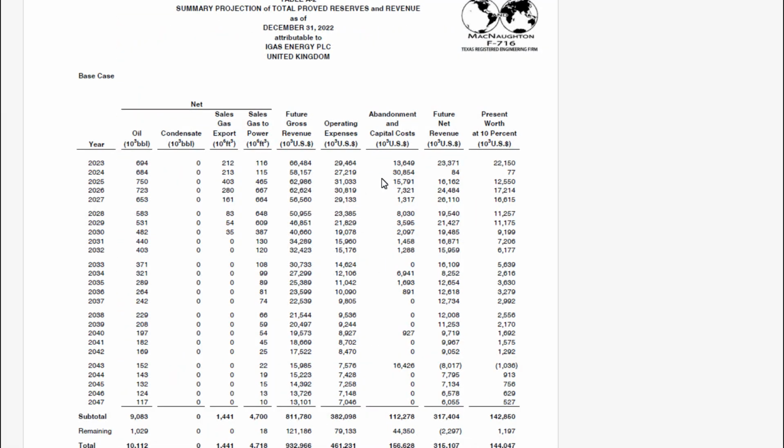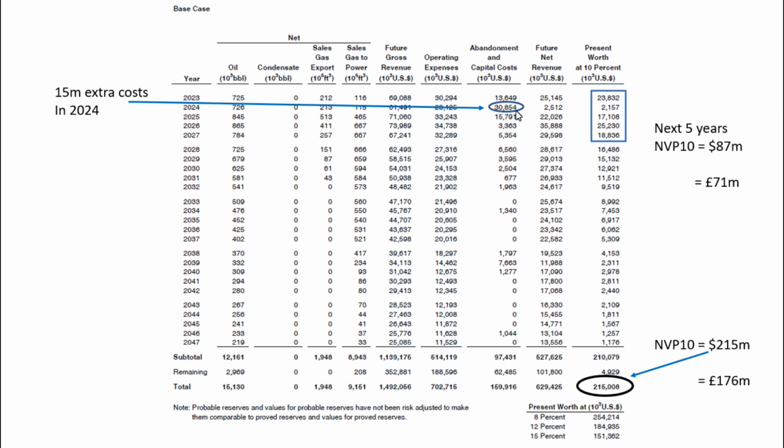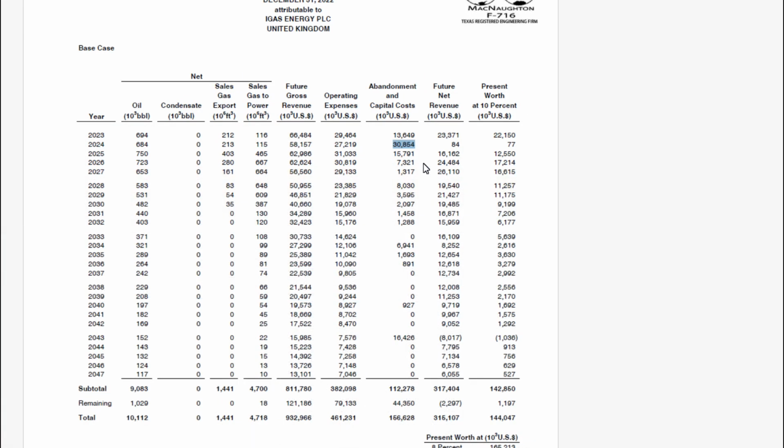And then when we look here at the proved and developed resources, which would include in the numbers here new projects, we see that project is supposed to start in 2025 according to this report. And then you see here the gas going up very significantly, obviously as a result of the Libster field. However, we then also see in 2024 exactly what alerted me to this little detail in the first place. We see the cost jumping up in 2024 to well outside what I've seen in their projections.